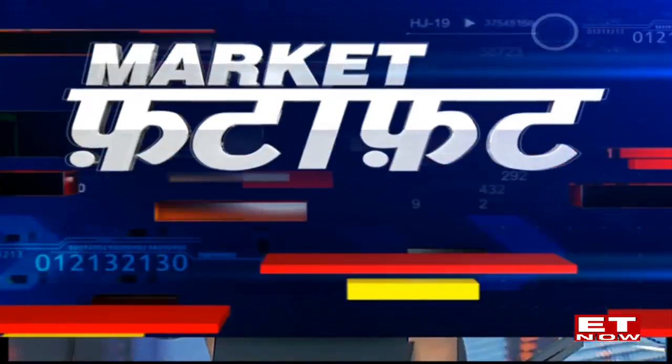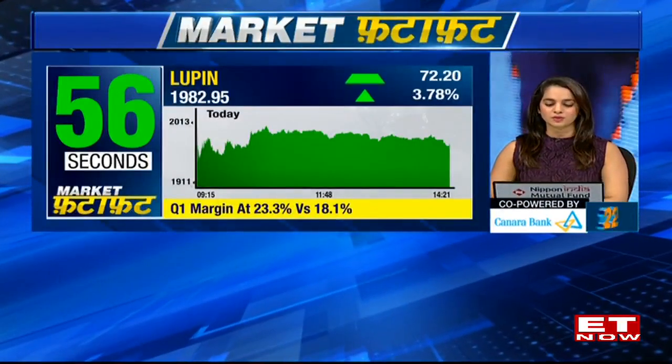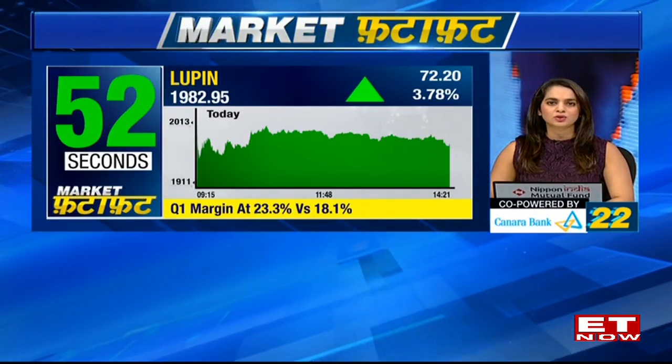Okay, let's move on to the next stock that we should highlight, and that is Lupin on the back of its numbers. A strong set of numbers came in from the company. In quarter one, we are seeing a growth of 16% in terms of the revenue of the company, profit seeing an uptick of almost 9 to 10%, while margins have also seen an expansion.